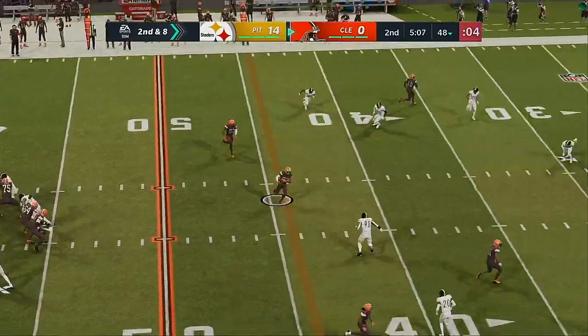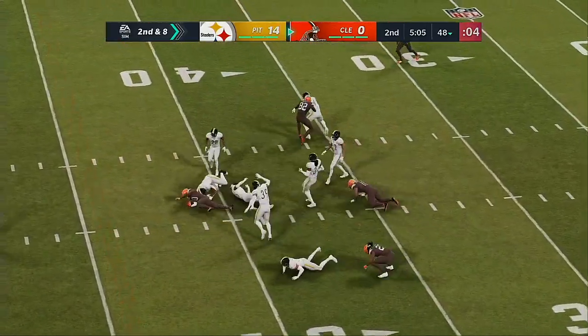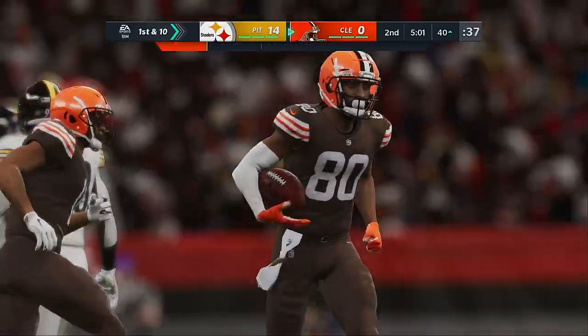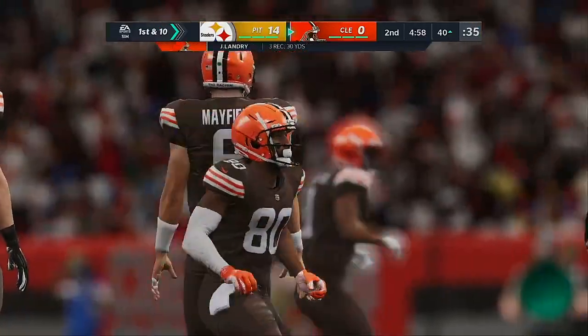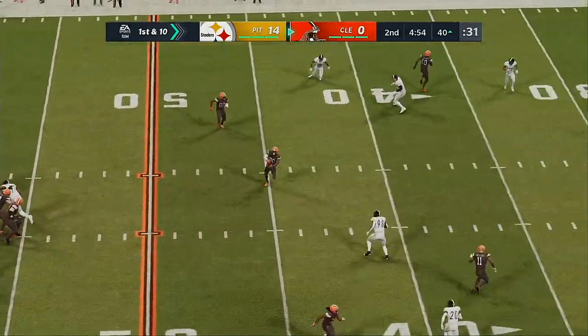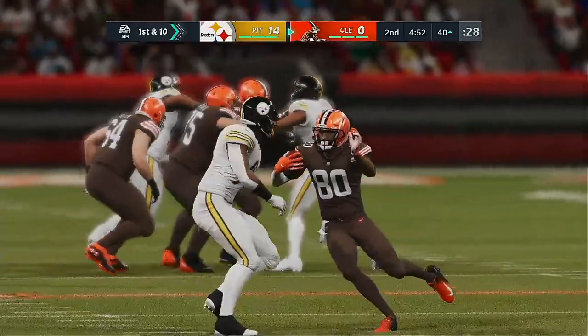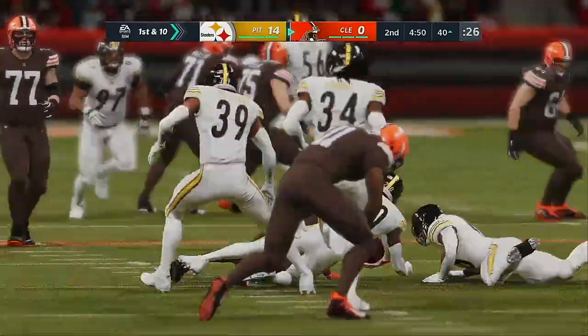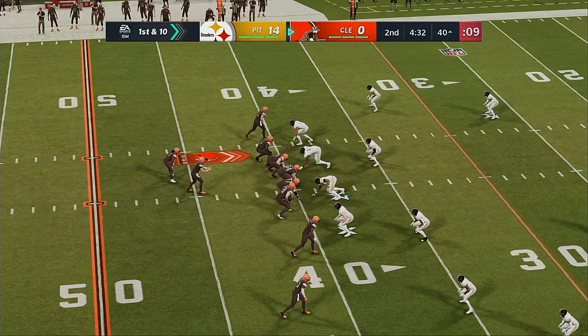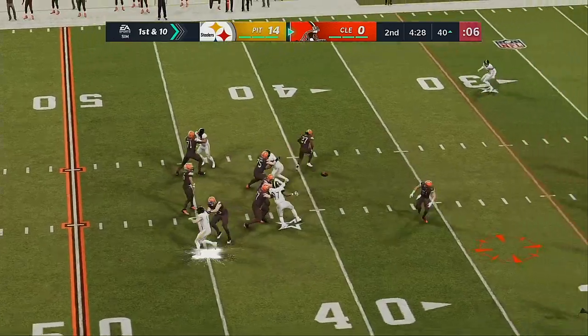From just shy of midfield, Mayfield over the middle and into the hands of his receiver Landry. And they're going to have themselves another first down as the tackle's made at the Steelers 40. That'll move the sticks for the Browns, a gain of 12. Well, these guys have definitely been outplayed in the first half. I like their countenance. I like the way that they haven't panicked out there, the way they're carrying themselves. They're starting to move the ball, and what you have to do, maintain your poise and start to put together some drives.